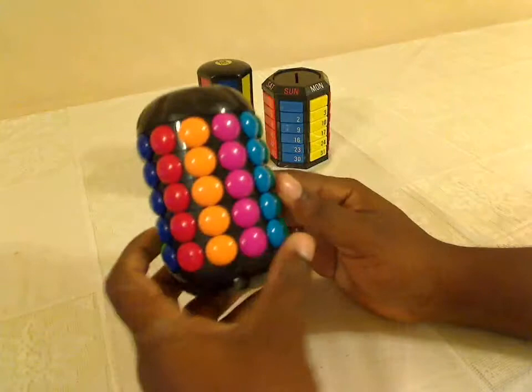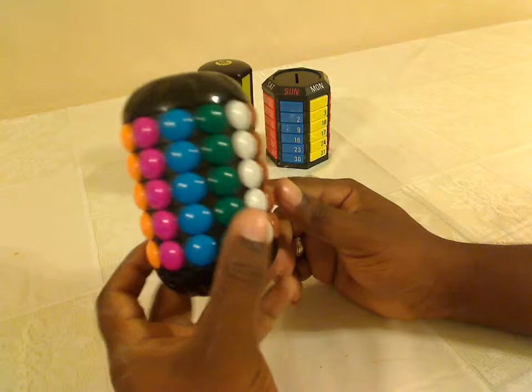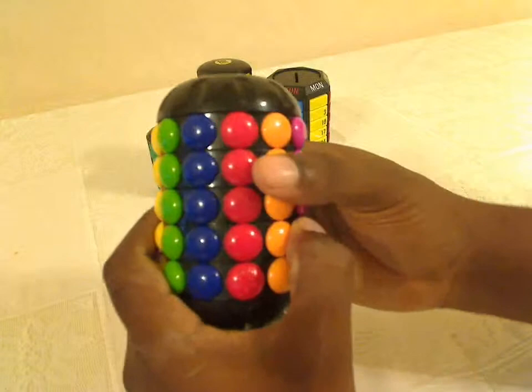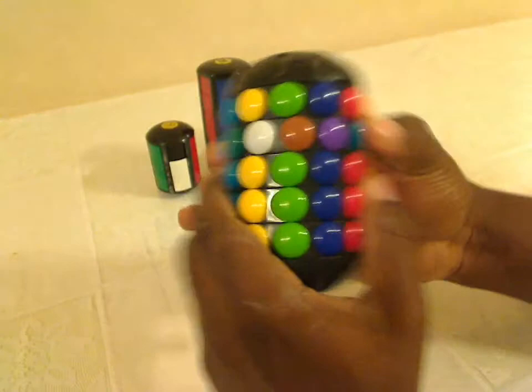The first thing you notice when you get a Capuzle is that you don't see any place for pieces to move around. As you saw when I rotated it, there's no open spots, so there's no way that you can slide a piece up and down. You can rotate these rows, but there's no way, seemingly, to mix them up.